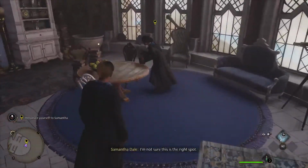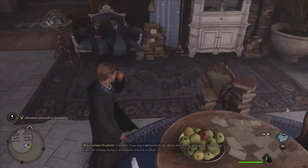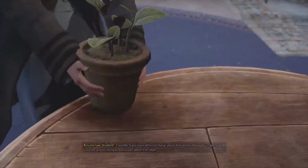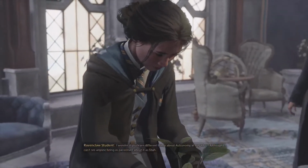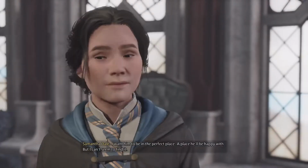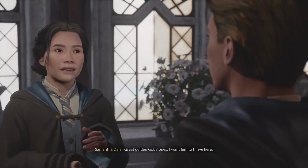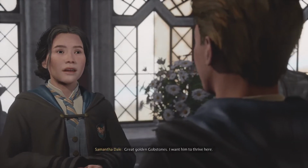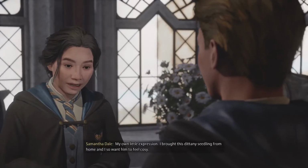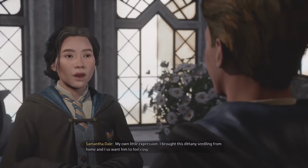I'm not sure this is the right spot. I want him to be in the perfect place. A place he'll be happy with. But I can't seem to find it. Great golden gobstones! I want him to thrive here. Golden gobstones? My own little expression. I brought this Dittany seedling from home and I so want him to feel cozy.